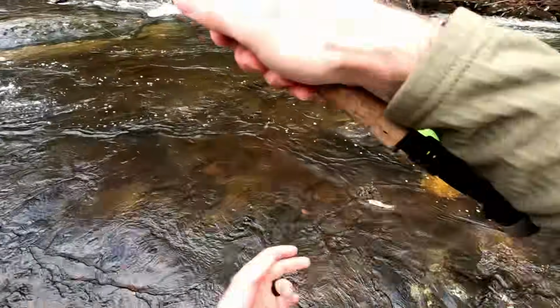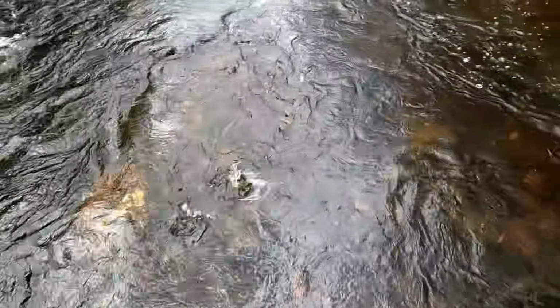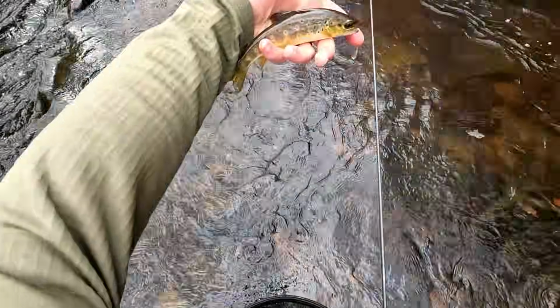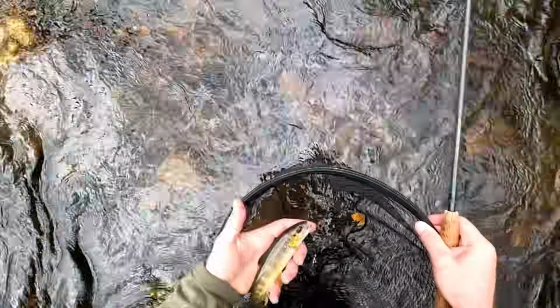There's another one. Boy, this day just turned around quick. Is that a brown? I'm gonna get the net because that might be a brown. That might be a wild brown. That is a wild brown. I didn't know if there were wild browns in here or not. That's cool. That's real cool. Check that out. Little wild guy. Stocked brown followed by a wild brown. Pretty awesome, huh? Nice.